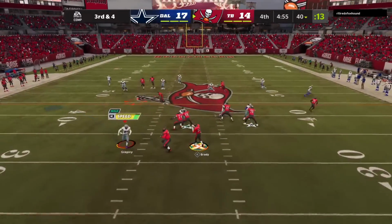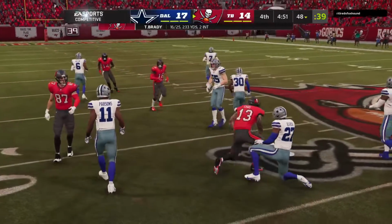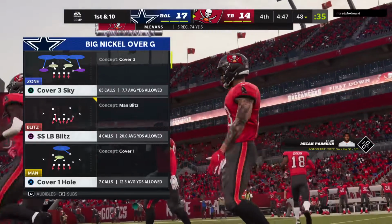Brady now to throw. He completes it to Evans. And he is going to have the Buccaneers first down. They needed four. He doubled that. He wound up getting 8.